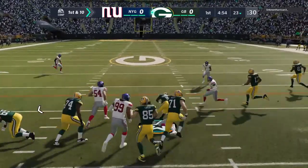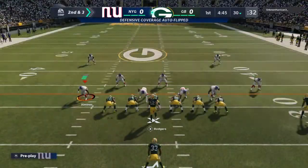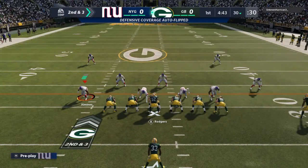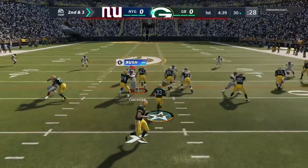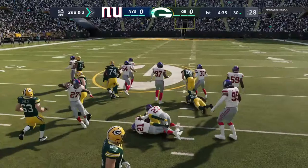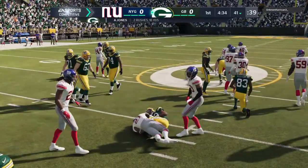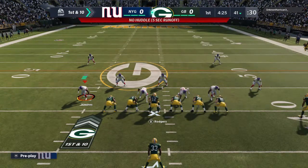Now the man from UTEP, this is Aaron Jones. And this will go as a gain of 7 as he gets it to the 30-yard line. It's a 7-yard carry to set them up with a 2nd and 3. Rodgers with a give. It's Aaron Jones. And they get him down, but not before he takes it across the 40-yard line. After the run by Jones, here's 1st and 10.